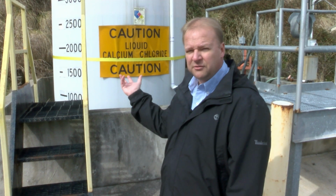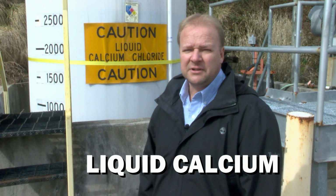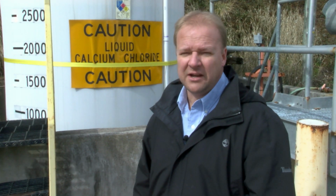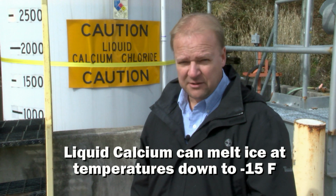This is one of 2 liquid calcium chloride tanks we have here at the City of Lynchburg. Liquid calcium is typically used once temperatures get down below the range that salt is effective at melting snow and ice, which is about 20 degrees. The liquid calcium is fairly expensive. It costs about $1 a gallon for us to obtain it.